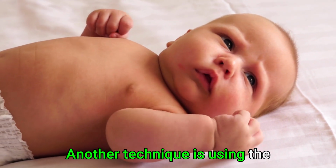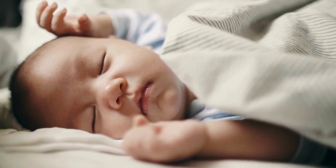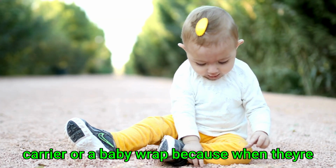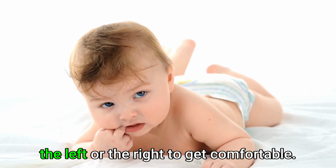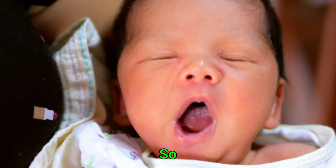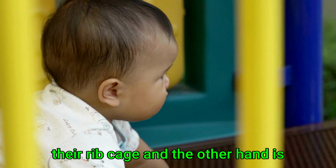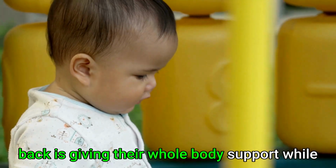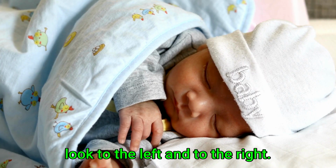Another technique is using the football hold, where they will need to lift their head to look at the world around them. Or you can use a baby carrier or a baby wrap, because when they're in these devices, they are required to lift their head, and they will turn it to the left or the right to get comfortable. And lastly, you can hold your baby so they're facing outwards and you're providing support around their rib cage, and the other hand is underneath their legs. This ensures that your body is giving their whole body support, while they're having to hold their head upright, and look to the left and to the right.